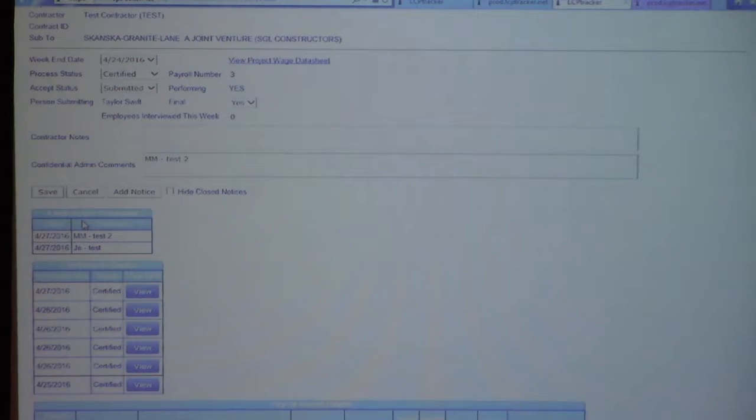So it's a really good way to track what's going on with payroll if it's not accepted the first time. Especially with the dates. Yes, and it's not alterable, which is a good thing. What me and Michelle did notice, though, is it's great to put those comments in there.